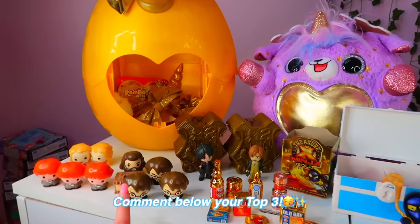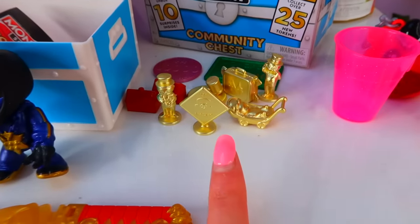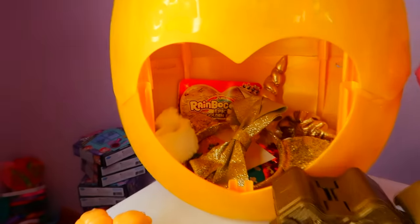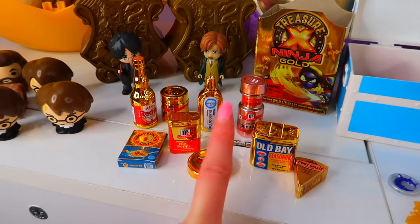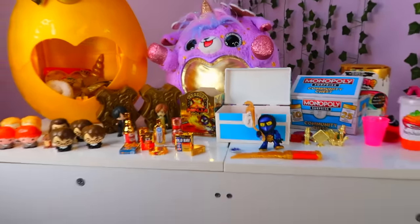So time for you guys to comment down below your top favorite three things that we found today. For me, my third favorite would actually be all of these Monopoly figures because they are literally gold and they're brand new. Then second place would be the golden fidget. And in first place, I'm gonna have to go for the ultra rare rose gold mini brand. I think that was our most rare find today. But make sure to comment down below your favorite three items. I can't wait to read them.